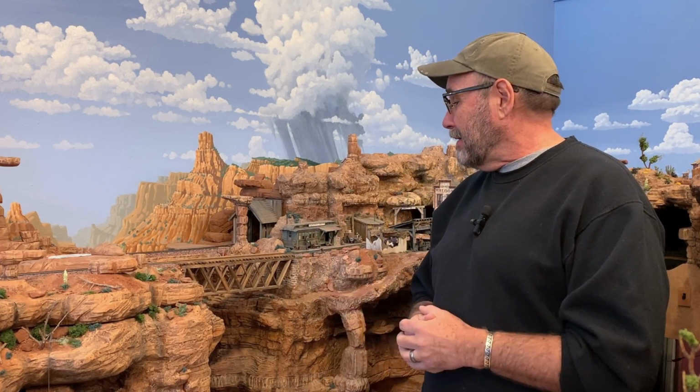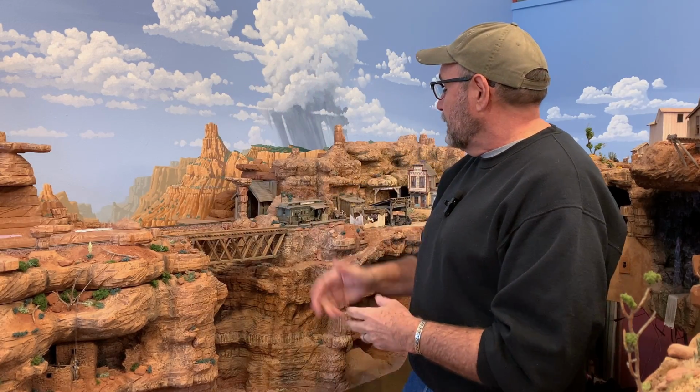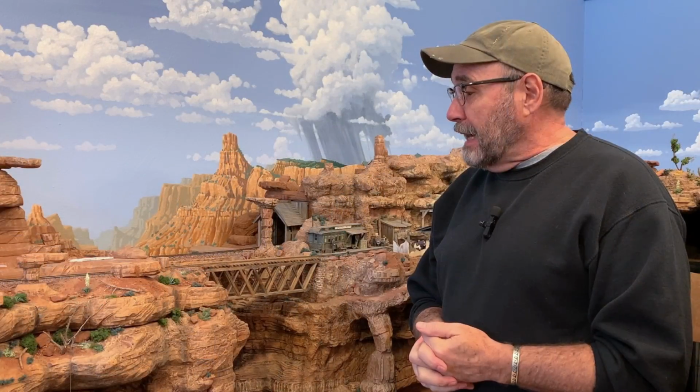And this is a tough one because this is one of my favorite sections of the entire layout. Some of my favorite scenes are right here. Horse Thief Canyon, the Indian Ruins, Devil's Garden, and of course the little outlaw burg of Hanging Rock itself. But in order to move forward with the big plans for Thunder Mesa 2.0, this has to all come apart.